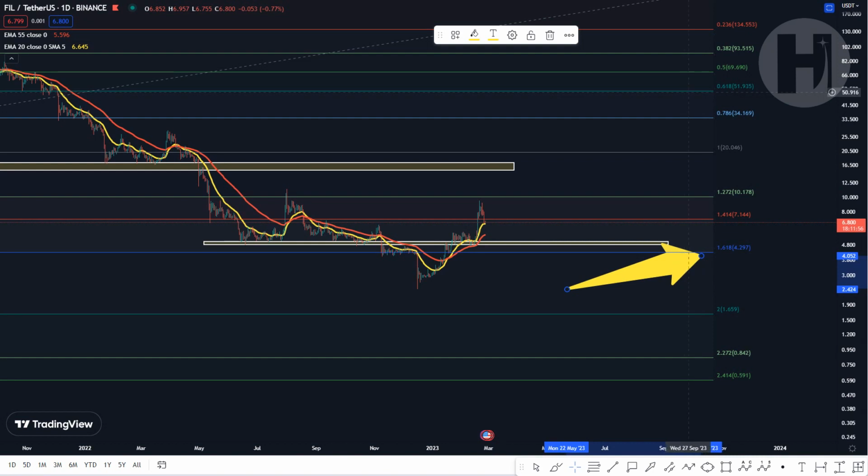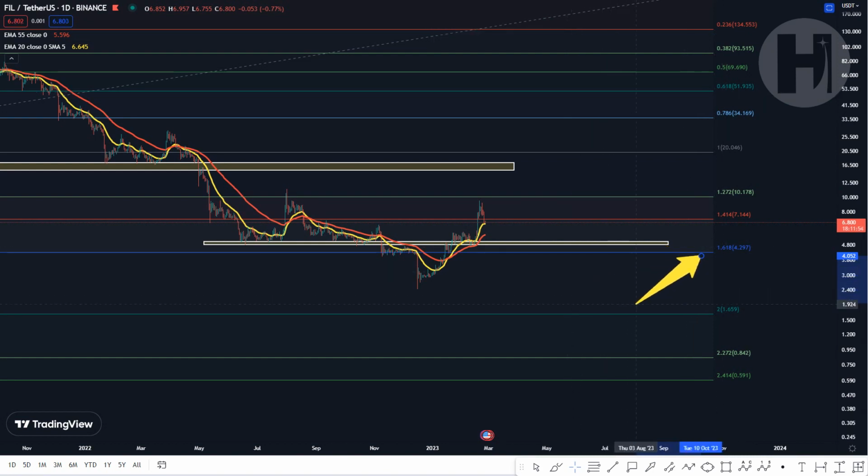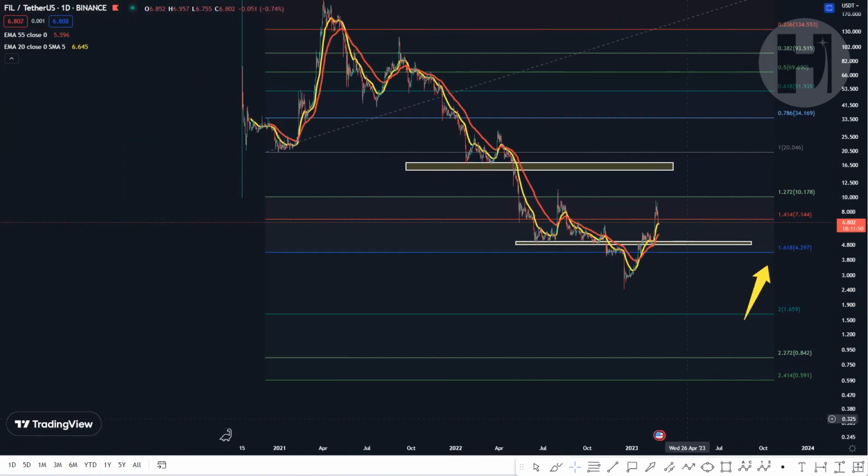That's the 0.618, and this is the 1.618. So this, the 1.618, is usually your technical target after you start losing the swing low over here. And we lost it here in April last year. So we were targeting the 1.618. And this was a beautiful retracement down.